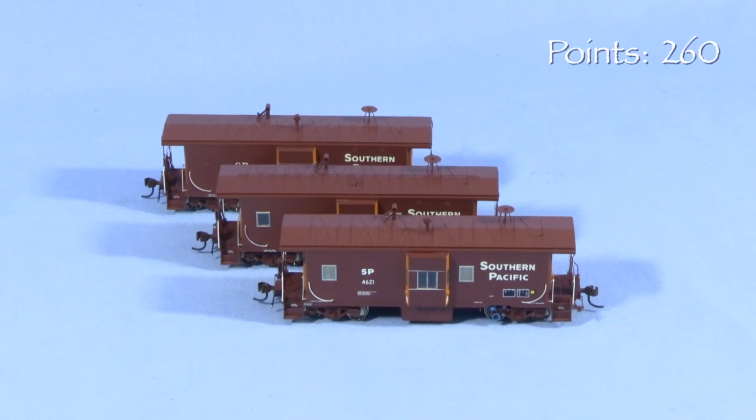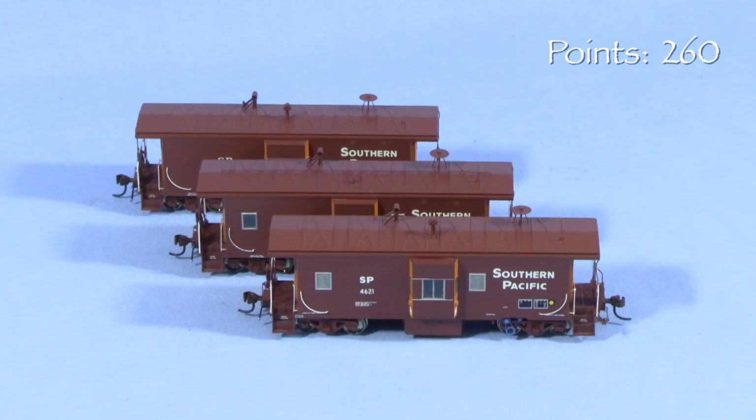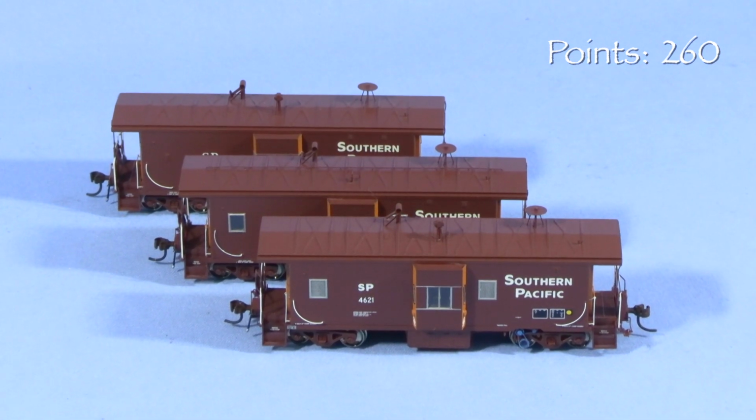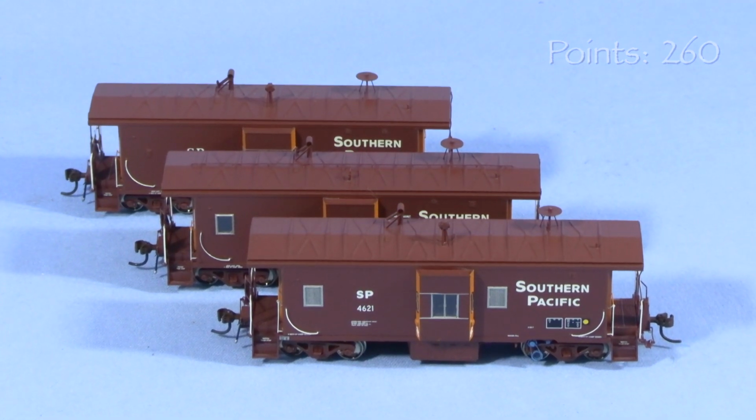Cars purchased without the lighting option still have the marker light LEDs and track power pickups installed. You would need to install a DCC function decoder or some kind of DC lighting circuit to make the lights work. Be sure to use appropriate resistors to protect the LEDs.